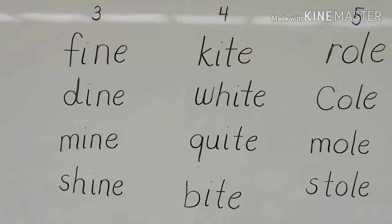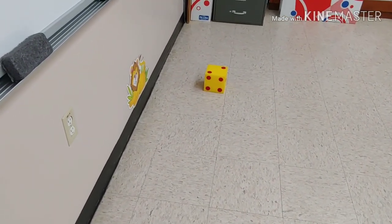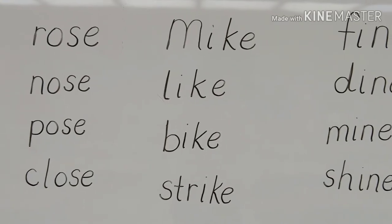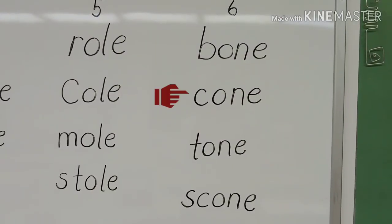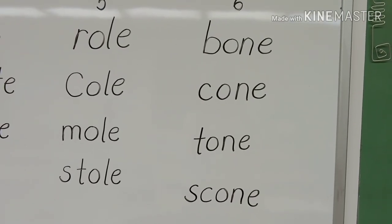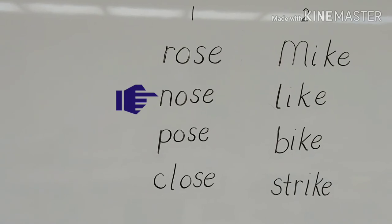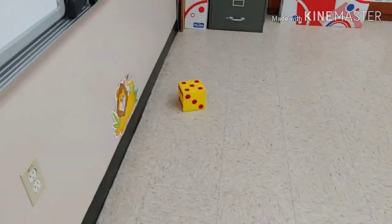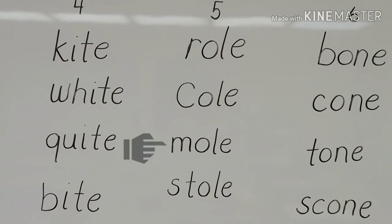Number four, kite, white, quite, bite. Number two, Mike, like, bike, strike. Number six, bone, cone, tone, scone. Number one, rose, nose, pose, close. Number five, roll, coal, mole, stole.